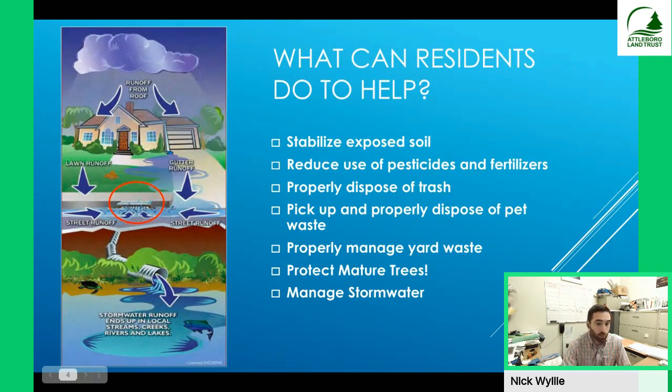Pick up and properly dispose of pet waste. Pet waste can contain a lot of bacteria as well as some other contaminants that we don't want to see running off into the adjacent wetlands. So best management practice when it comes to pet waste: pick it up in a bag and put it in your trash for it to be picked up weekly. Do not throw it into the woods or the wetlands. Preferably pick it up and put it in your trash.